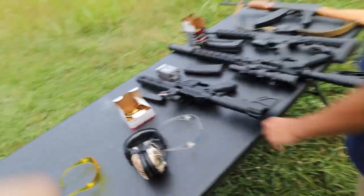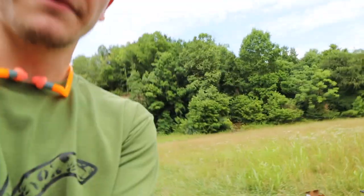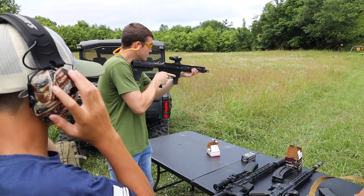Anyways, I think first thing I'll do is I'll take a few shots with that. They are nine. Is it sighted in? Yes, it is. Okay.